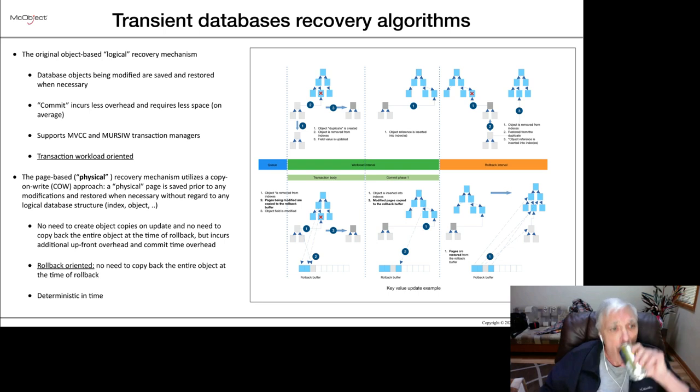The other recovery algorithm is the so-called page-based, physical recovery mechanism. This algorithm is not aware of any logical structure that is being recovered. We simply take the pages that are modified in one way or another and put them away in what we call a rollback buffer, and when recovery is necessary, those pages are simply copied back. This mechanism is rollback oriented: when you have more rollbacks than commits, it's beneficial from a performance standpoint, but also, which is very important, it is deterministic in time.